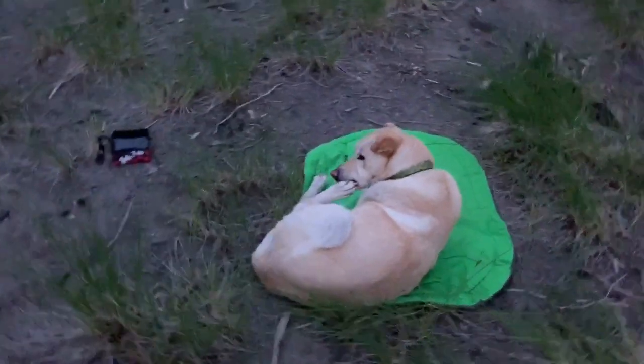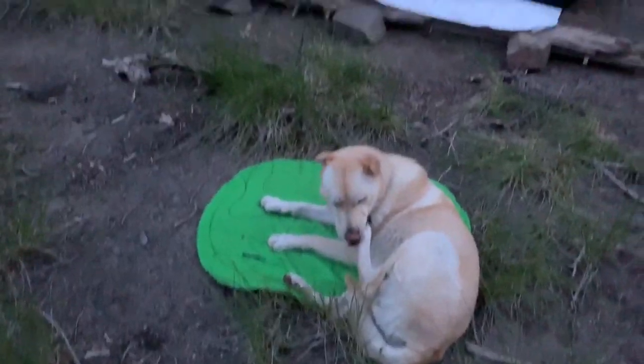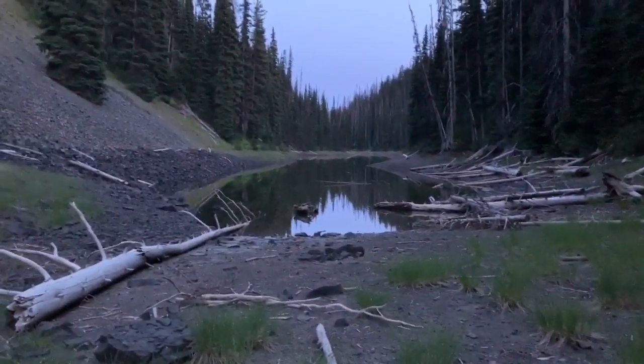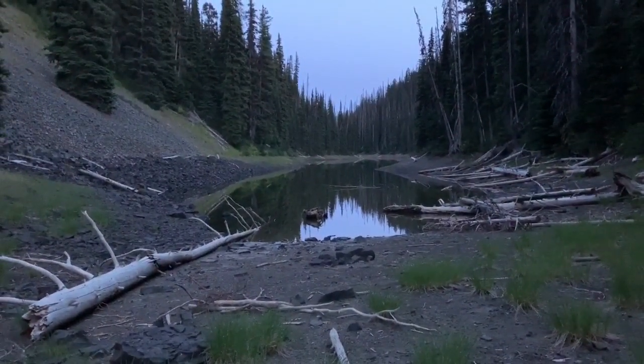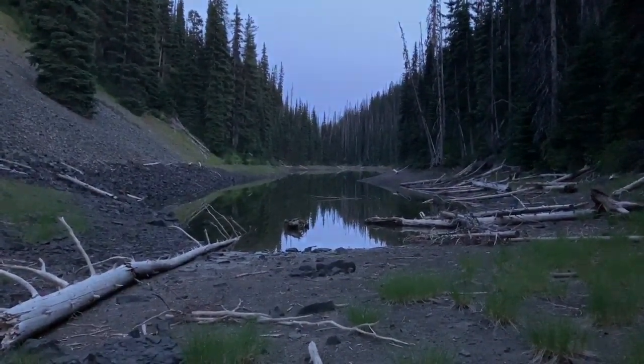Kayla is doing fine. She's a trooper as always, and she'll be sleeping here. This is my tent, and it's actually nice to have the little lake. I was able to wash my hair, which looked terrible and greasy, so now it looks a little better.